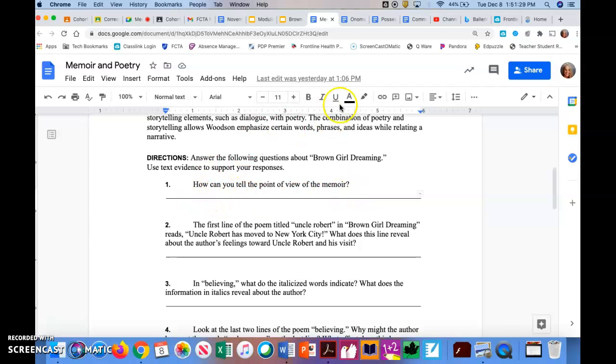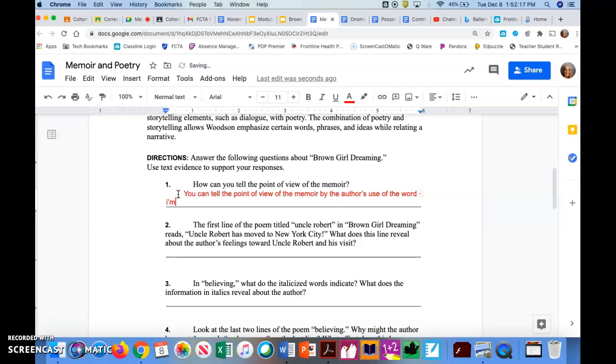So what I would do is click on the line. I'm going to change my font again to red so that it stands out. And I would start my response by, you can tell the point of view of the memoir by the author's, I want to show possession there, author's use of the word. And then I'm going to go look in my stories real quick, and I can see that in Brooklyn Rain, I'm scanning and looking for any of the pronouns, and the author uses the word I. In Brooklyn Rain. And that will fully answer your question.